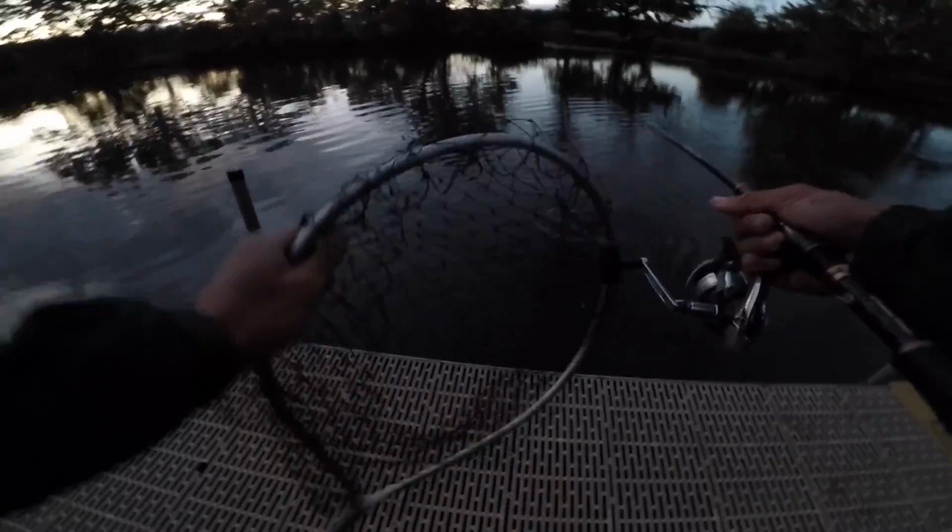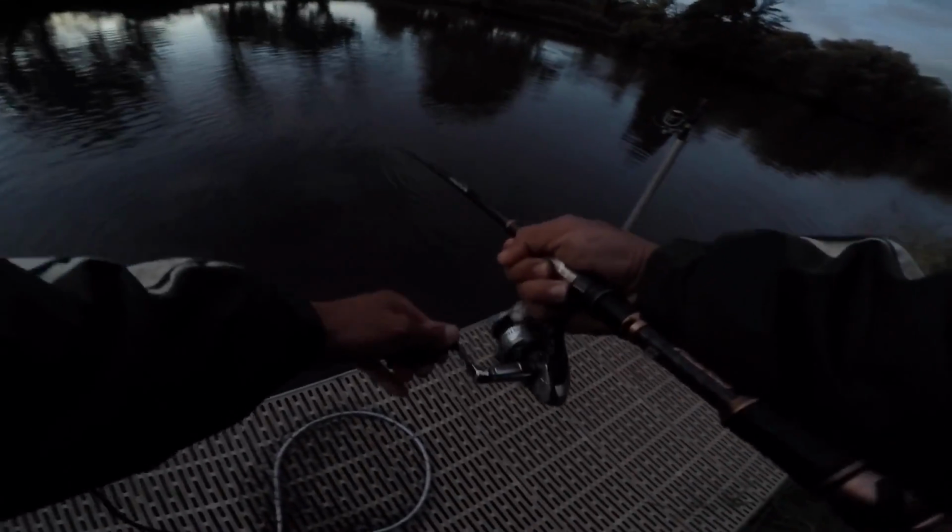I think this might be the last fish of the day. This definitely might be the last fish of the day. Didn't catch any of the monsters I was hoping to catch, but this particular catfish wouldn't be bad to end the day on. Wish I had some helpers here though. Didn't expect to land a catfish on worms.